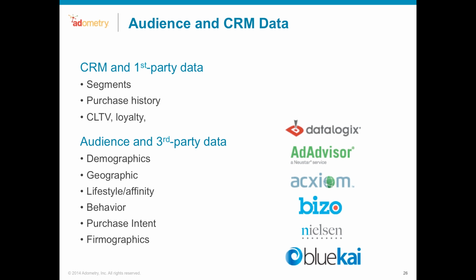We partner with a handful of companies like Datalogix, Neustar, Acxiom, Vizio, Nielsen, BlueKai, to provide some of that third-party audience data. So it's an interesting additional view of your attribution performance to actually see how a channel, a specific campaign within a channel is performing against a particular audience segment compared to another audience segment. So it's definitely some very interesting opportunities to drive insights and some optimizations by having that data available.